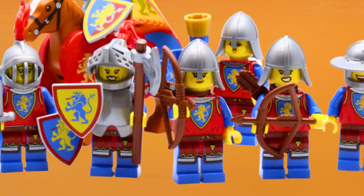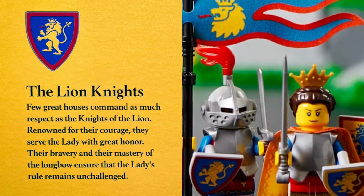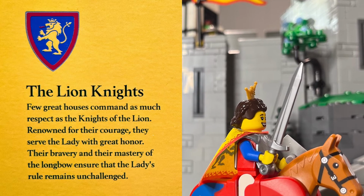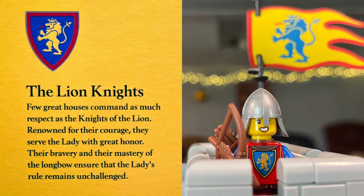Her knights have earned a favorable reputation according to the set box, stating that few great houses command as much respect as the Knights of the Lion. Renowned for their courage, they serve their lady with great honor. Their bravery and their mastery of the longbow ensures the lady's rule remains unchallenged. And while the Lion Knight story is long, it doesn't seem like it's over yet.